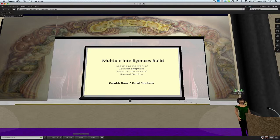Dr. Gardner says that our schools mostly pay attention to the linguistic and logical mathematical intelligences and don't recognise the other intelligences. So we should really pay equal attention to the individuals who show gifts other than those intelligences, such as the artists, the architects, the musicians, the naturalists, the designers, etc., and therapists.